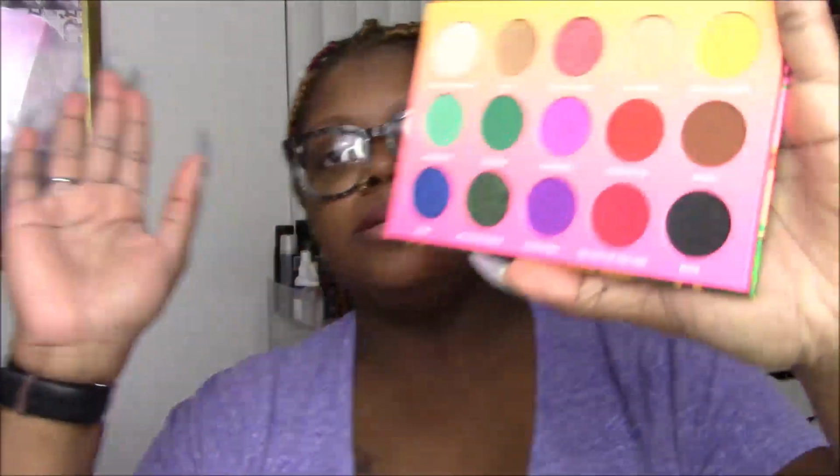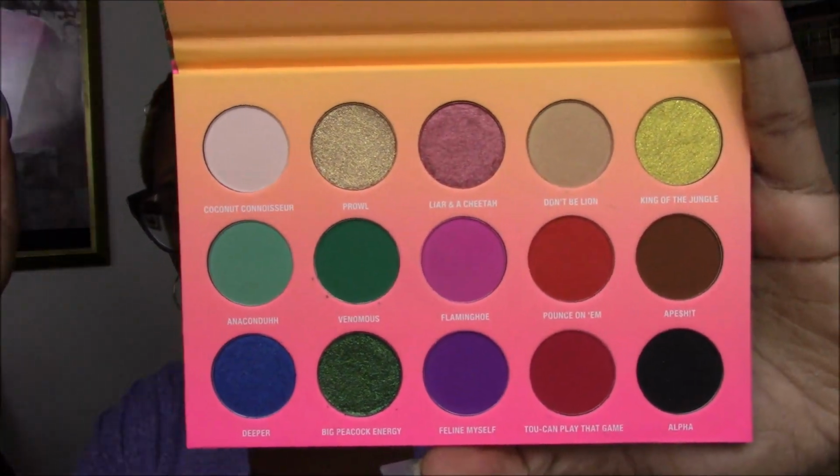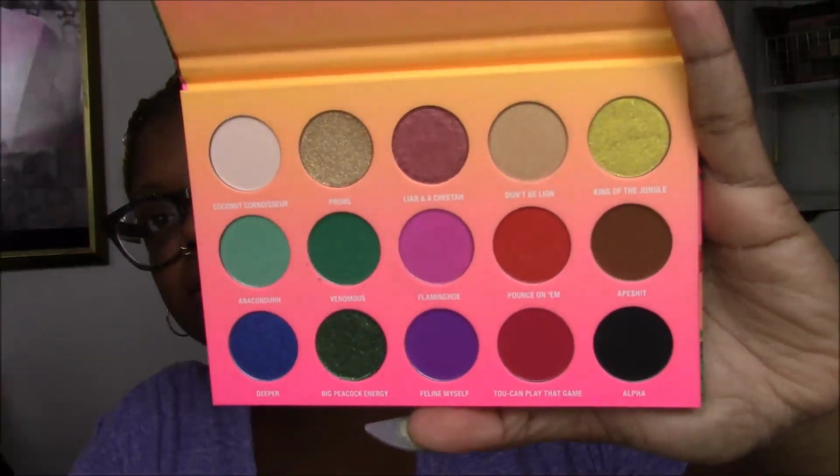Ooh, colors in here, sis. I actually just got this one today. So let's swatch. Look at this. A very bright rainbow tropical palette. Bretman, if I'm not mistaken, lives in Hawaii. I don't know if he's from Hawaii. He might be, but he lives in Hawaii. And he gets a lot of inspiration from there. Beautiful.